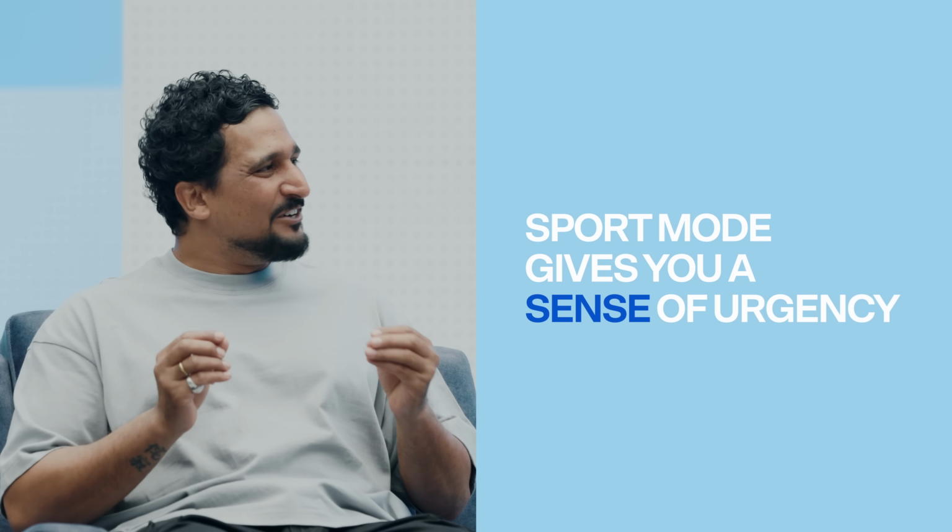Is there an actual change in the engine's mapping or whatever, or is it just that it holds the revs longer? No, it does change the throttle response. It does change the gearbox logic, so it'll hold on to a gear for longer. It'll rev a little bit quicker. So it's not dramatic, but it gives you that sense of urgency in what you're doing. So it's good. It was thoroughly enjoyable. I didn't try out the off-road modes. I could have, but I didn't.